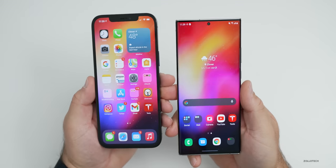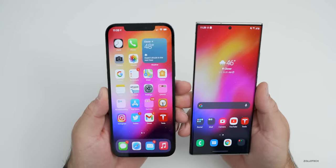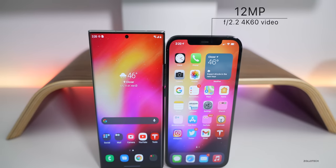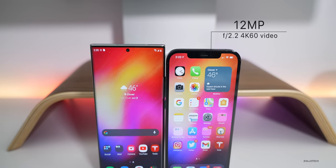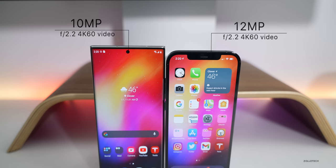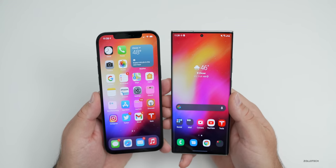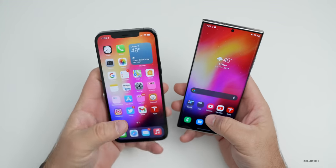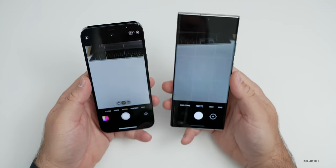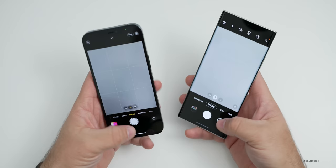Now with the forward-facing cameras, they're a little bit different on both. With the iPhone, you have a 12 megapixel camera, an f2.2 aperture with 4K with Dolby Vision HDR. You can record HDR on the forward-facing camera, and you can also record 4K on the Note 20 Ultra. It has a 10 megapixel f2.2 aperture that can do 4K 60. So they both can do 4K 60 out of the front camera. They're both decent cameras, and the iPhone usually has the edge when it comes to cameras, but I wanted to do a quick comparison so you could see it.